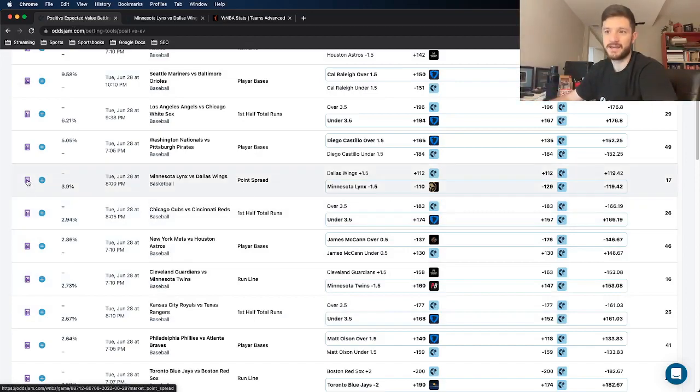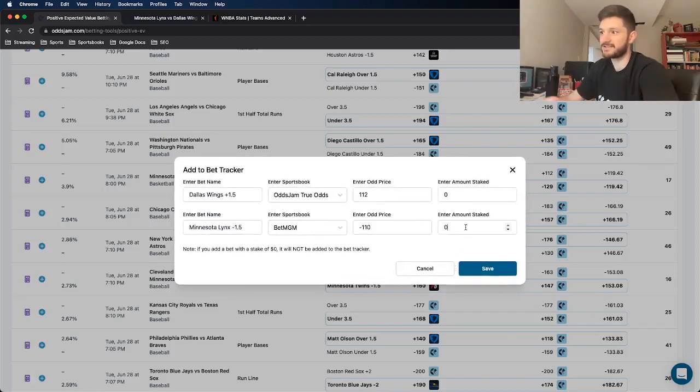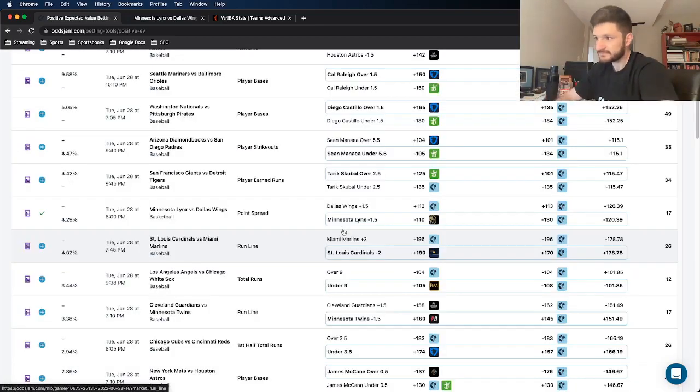So I'm going to go ahead and just follow the calculator and put 100, let's round up to $110, essentially a 4 or 5 unit play, if you want to view it that way, like a 4.5 unit play on the Lynx -1.5 at -110 odds. So now I just need to add this to my bet tracker. I put 110 on this one, click save, and we are good to go.